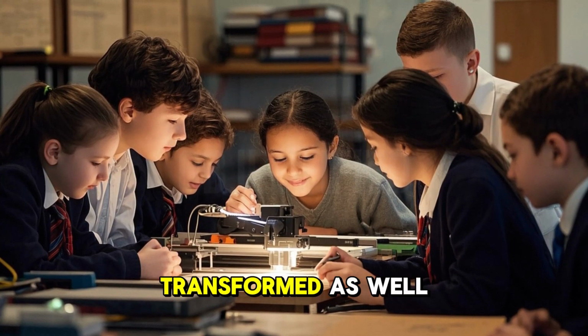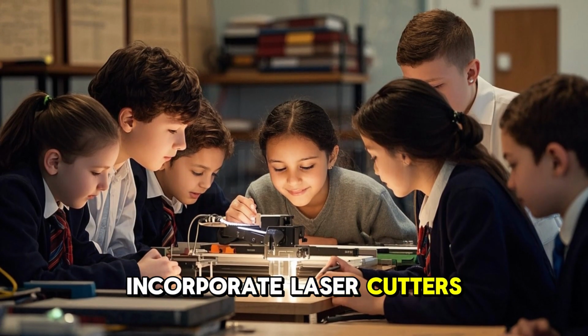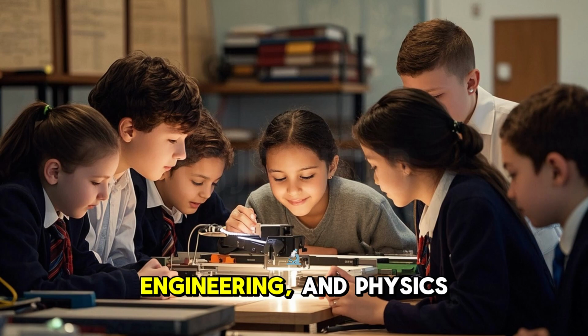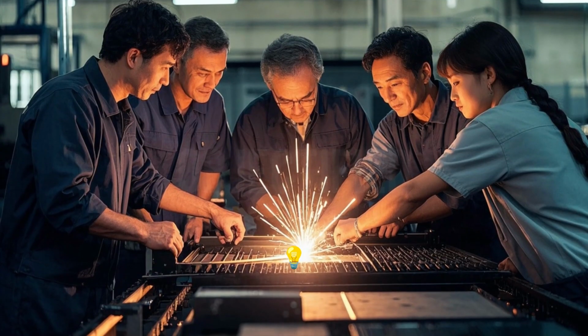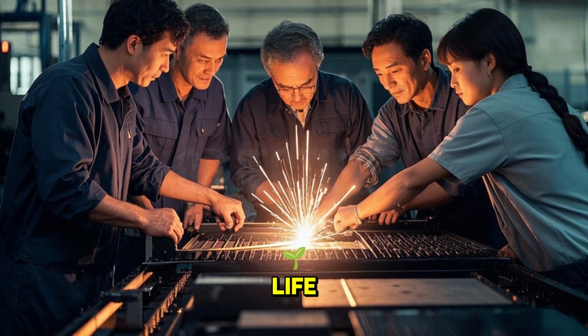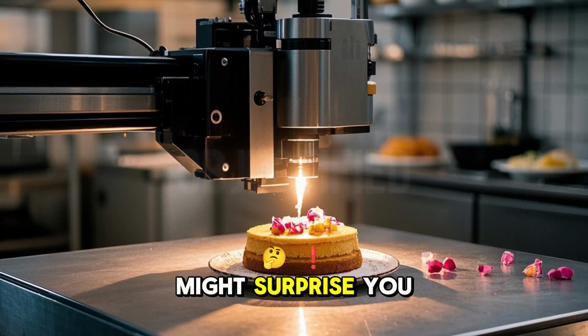Education has been transformed as well. Schools and universities incorporate laser cutters into STEM programs, teaching students about design, engineering, and physics. The accessibility of laser cutters has democratized innovation, making it possible for anyone with a vision to bring it to life. Here are some fascinating tidbits about laser cutters that might surprise you.